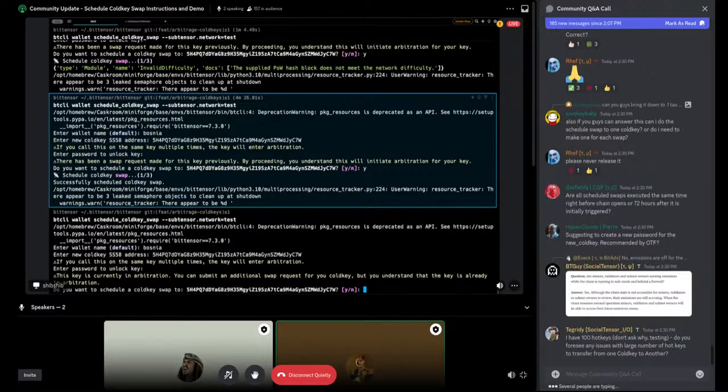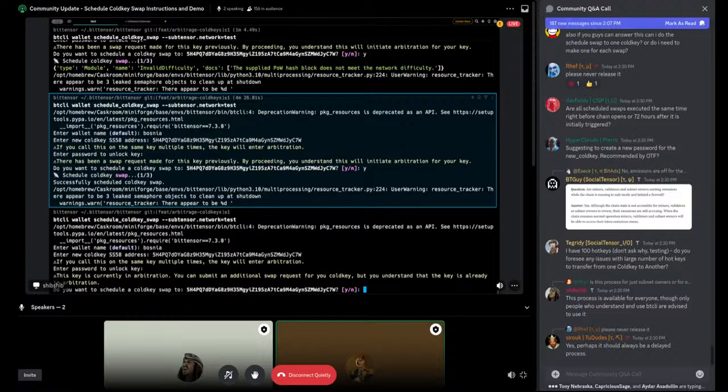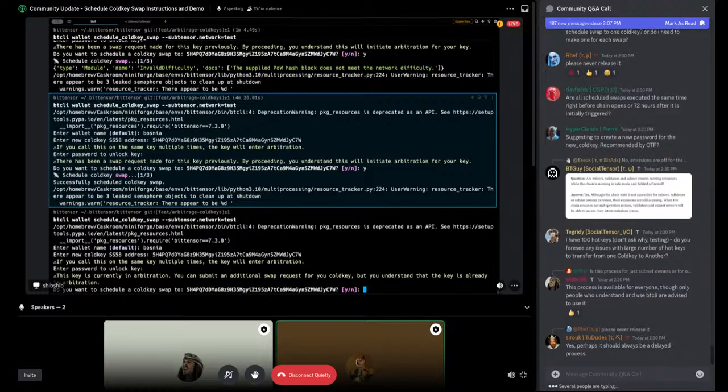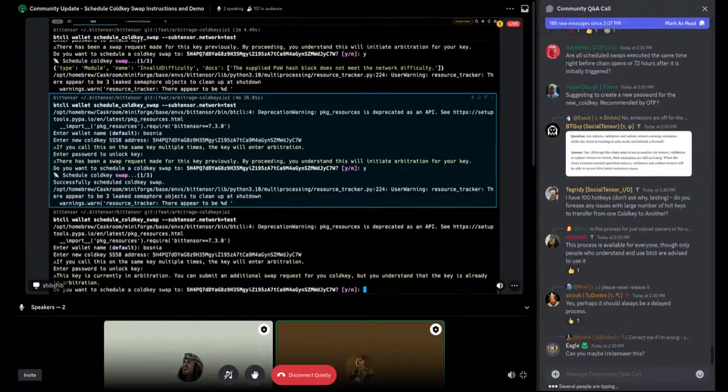Are all scheduled swaps executed at the same time, right before the chain opens, 72 hours after it is initially triggered? No, the swaps are executed 72 hours. Oh, actually, I guess that's true. Right. Are all scheduled swaps executed at the same time? No. Sorry, I was previously correct. We wait 72 hours from the moment when you called the operation. So if you waited a day, the swap would actually execute a day after Saturday.